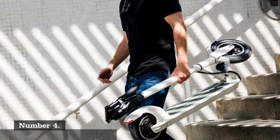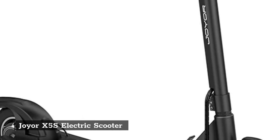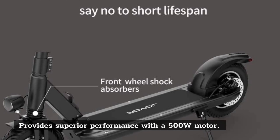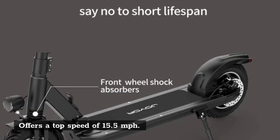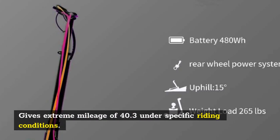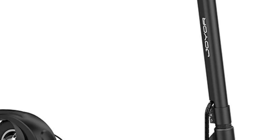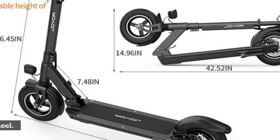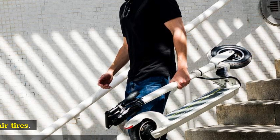Number 4. JOYOR X5S Electric Scooter. Highlighted features. Provides superior performance with a 500 watts motor. Offers a top speed of 15.5 miles per hour. Gives extreme mileage of 40.3 under specific riding conditions. Has a superior anti-lock mechanical braking system. Got a shock-absorbing suspension at the front wheel. Comes with 10-inch air tires.